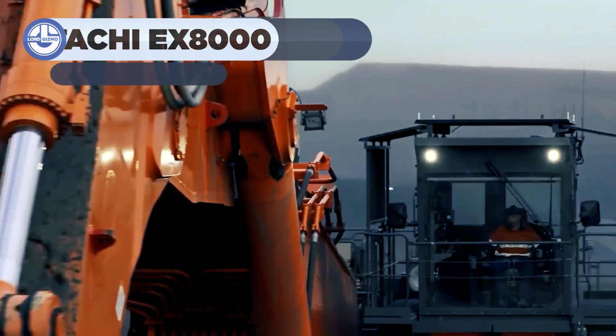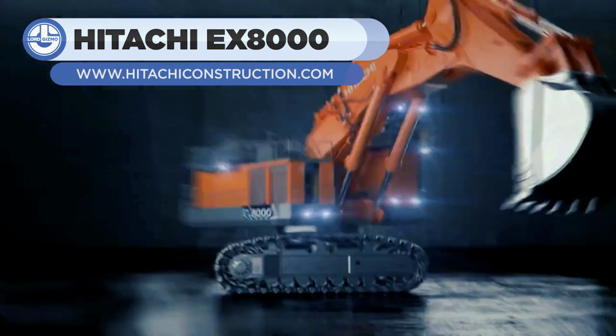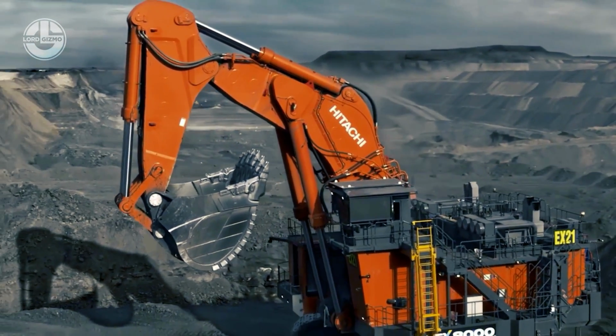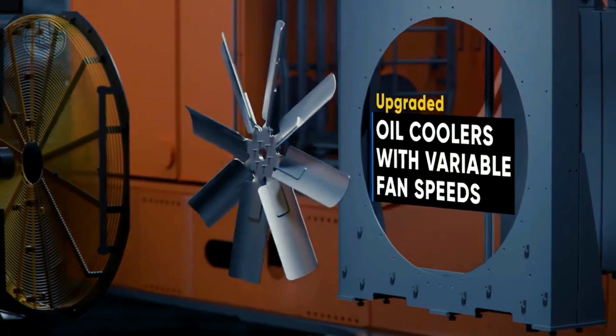Next, we have the EX8000-6, Hitachi's largest mining shovel. It is powered by two engines producing 1,944 horsepower each that include fuel optimization technology that enables it to function in the most demanding tasks.